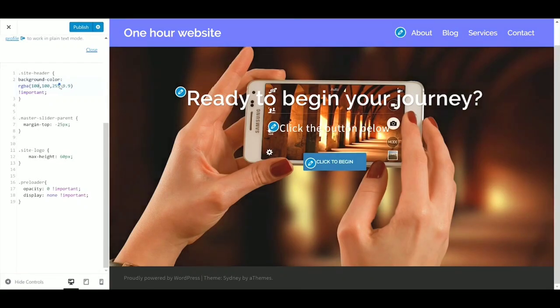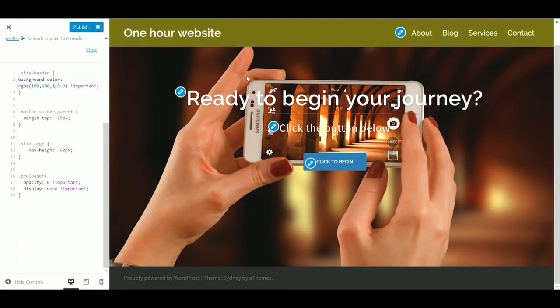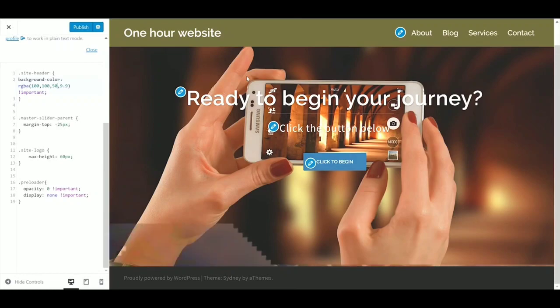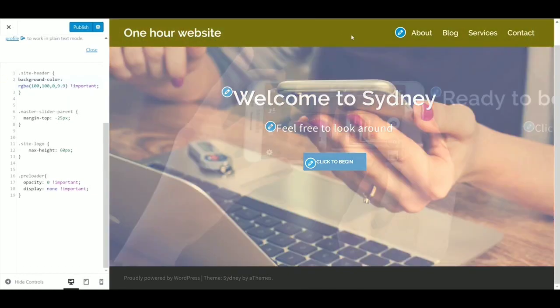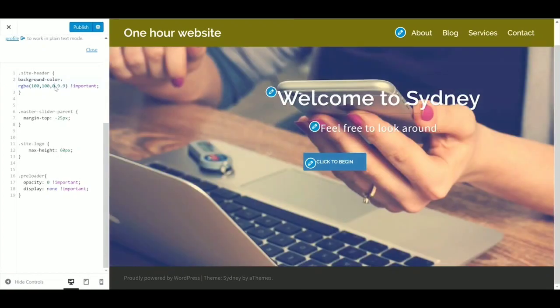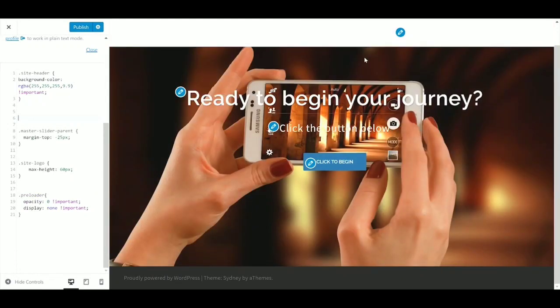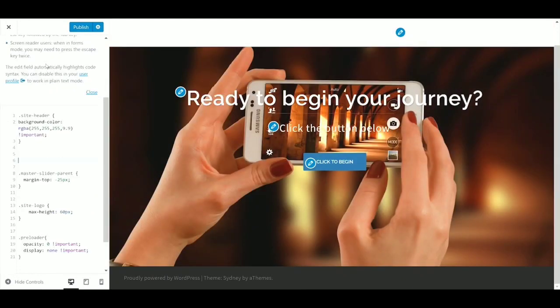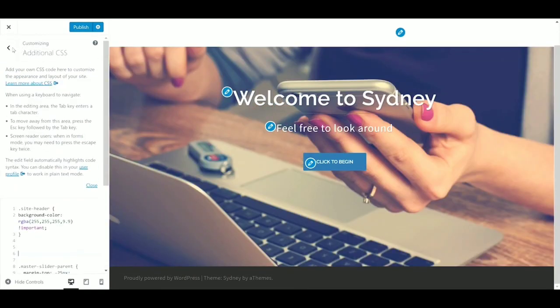So we've got the blue, and maybe let's see what happens if we do 100, 100, 100. And it turns to a gray color. So you could put that down to 50. You could put it to 0. Really, you could have a little bit of a play around to create some colors for you. But I think we'll just go with the nice white. I think that looks the most professional. Okay, so once you've got all that put in there, we can just simply leave that.